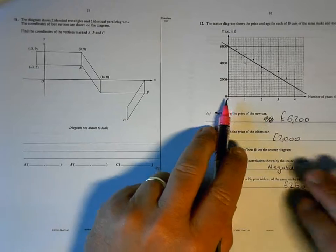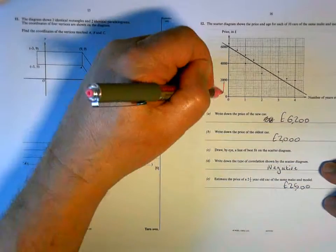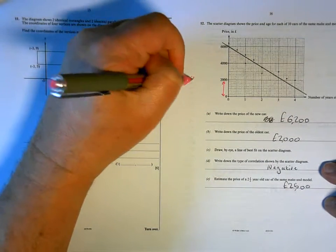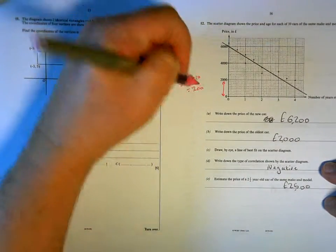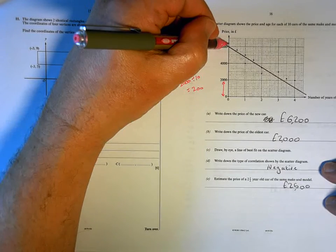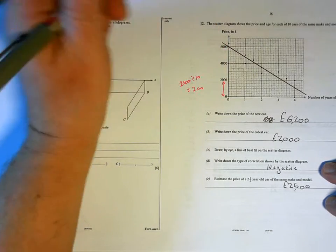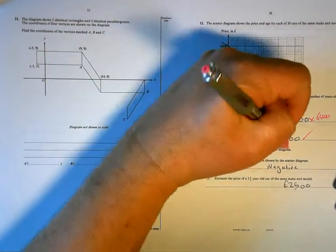Right, with this question, the first thing you have to do is work out what each little square is worth. And in this direction, you're going 0 to 2,000 in 10 jumps. So each jump is going to be 200. So there, that's actually 6,000, 6,200, 6,400. That's right. That's good.